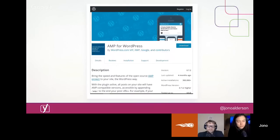The AMP plugin, and there are a few, make sure you look at this one. It's heavily invested in by Google and WordPress VIP and other people, and can automatically convert your whole site to AMP. And in most cases, maintain the look and feel and functionality. And where it can't, it will tell you exactly what the issues are with exactly which plugins, with exactly which scripts, and then you can go have those conversations with your developers.